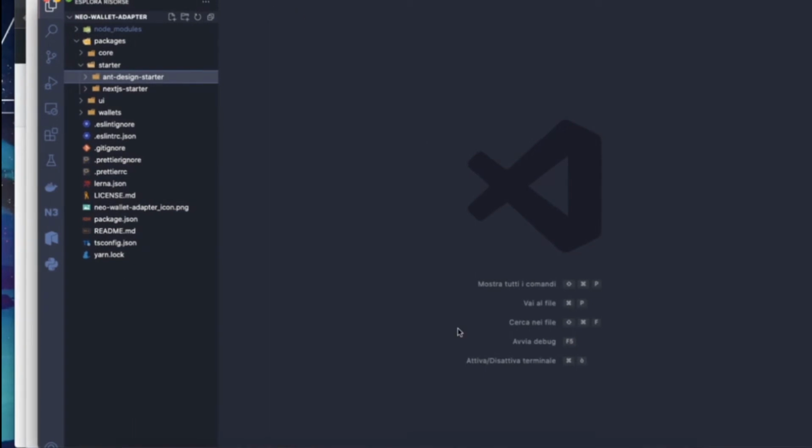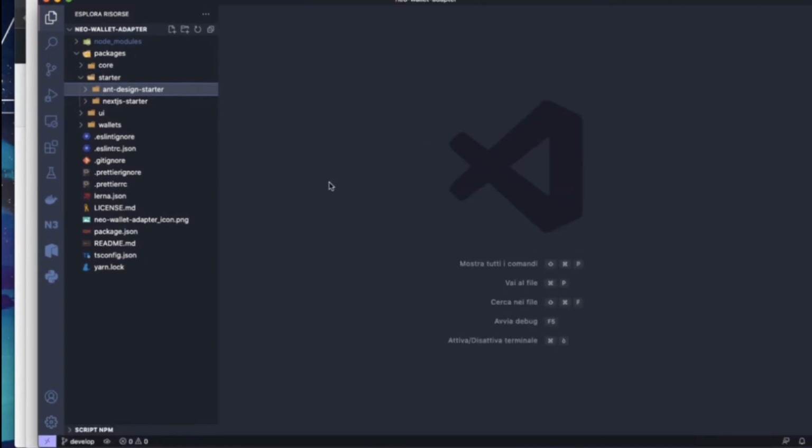Otherwise, if you prefer Ant Design, due to the fact that there is a little tweaking to be done on the configuration level, you can use this starter directly. For NeoNova, we use this starter. And this covers, let's say, the code part of the New Wallet Adapter library.